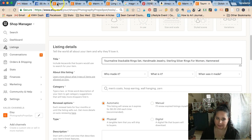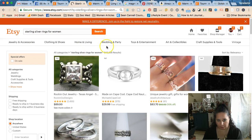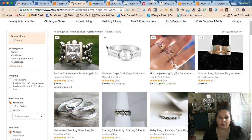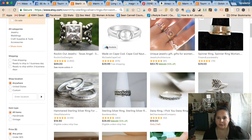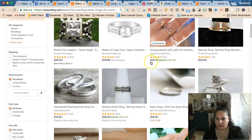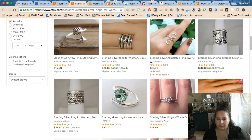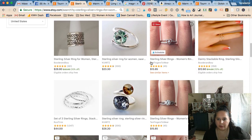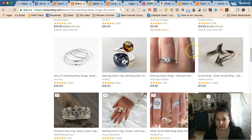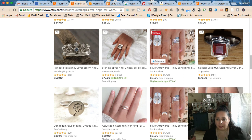That's more of an adjective than it is a thing that people are looking for at the start. So now let's do sterling silver rings for women. Okay, and what do we got? Rocking out jewelry, unique gift. It is kind of unique. Okay, so anything jumping, not adjustable, sterling silver ring. Dainty, it's not dainty. I don't feel like it's dainty. I love the ring that Amanda made.